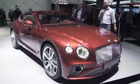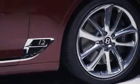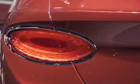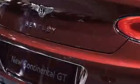That's still quite heavy for a GT car, so it gets a 626 horsepower W12 engine. Why wouldn't it? That drives all 4 wheels through an 8-speed twin-clutch automatic gearbox. All of that drivetrain is new. Moreover, so is the suspension. It's got a 48-volt electric roll control system and air springs.